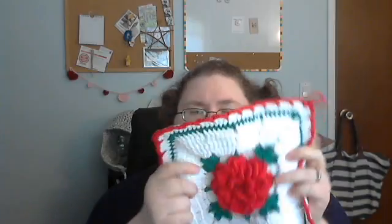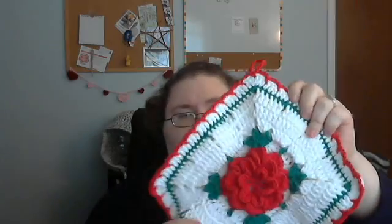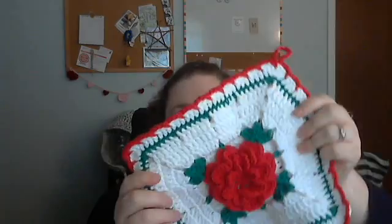The middle section for me was really, it feels tight to me. I think just because, I don't know, maybe I did a magic ring for the center of the flower, but I don't know. I think it'll work out, like I said, but anyway.